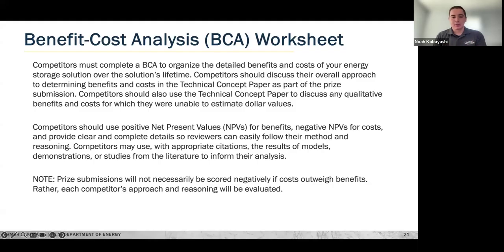And then I did also, again, want to note that your submission won't necessarily be scored negatively if costs outweigh your benefits, but rather it's your approach and your reasoning that will really be evaluated as well. So again, please make sure that's really clear and detailed for our reviewers so they can follow your line of thinking and how you got to the results that you did. That part's going to be very important for our reviewers in being able to accurately score and review your submission.